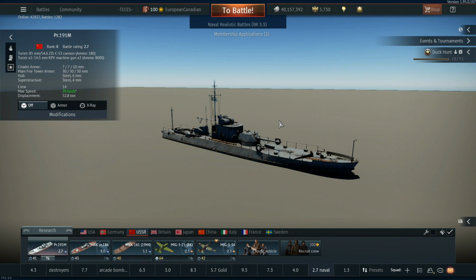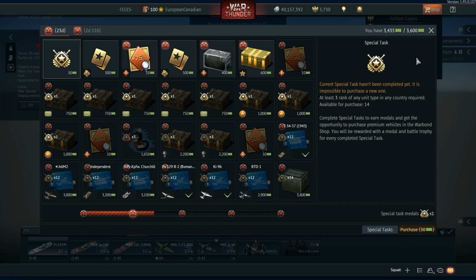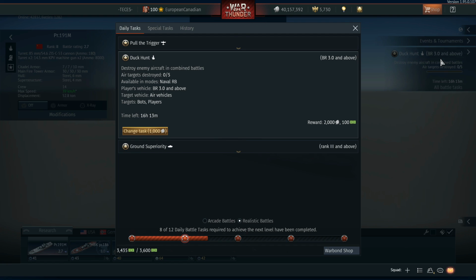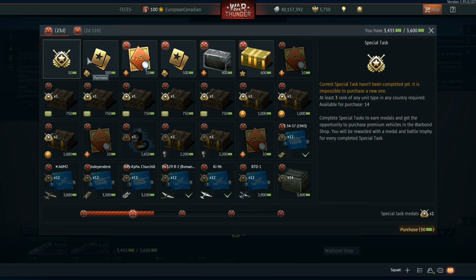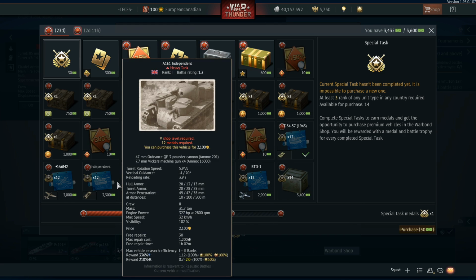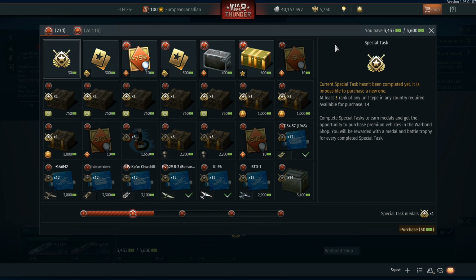So let's have a look at the Warbond shop in game. If you want to know how Warbonds work, pretty much you do daily tasks which you can find here, along with special tasks which you earn through the Warbond shop. You have to basically click here, get a special task and pick the one which you like, and then complete so many special tasks in order to unlock the specific tiers. Then you have to do so many daily tasks in order to get the shop levels. You get 2 daily tasks a day, so 20 days will get you level 5 shop level. That's how it all works. So even if you start now, you'll still have the opportunity to get yourself to these later vehicles. So let's go through the different stuff.